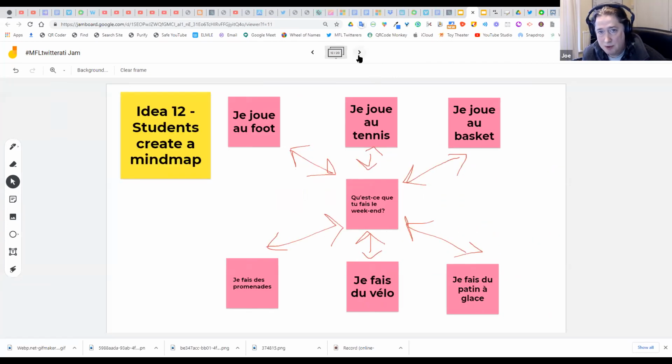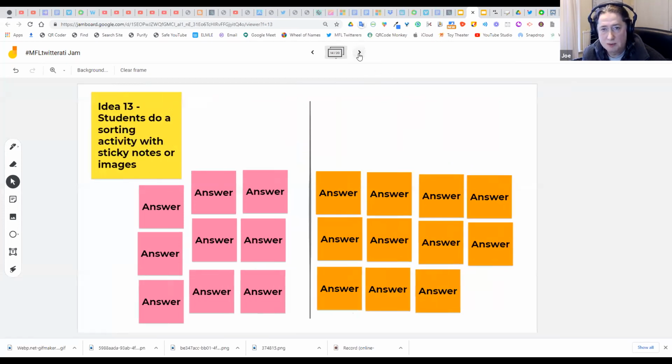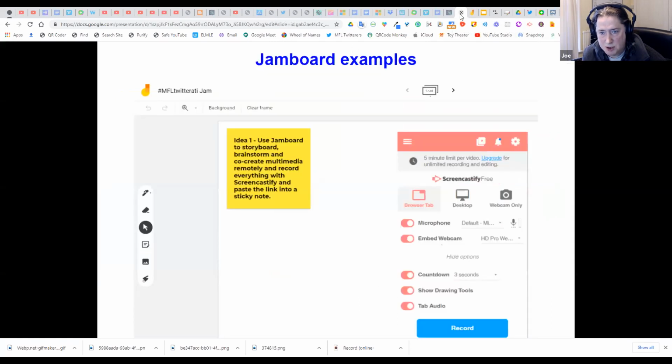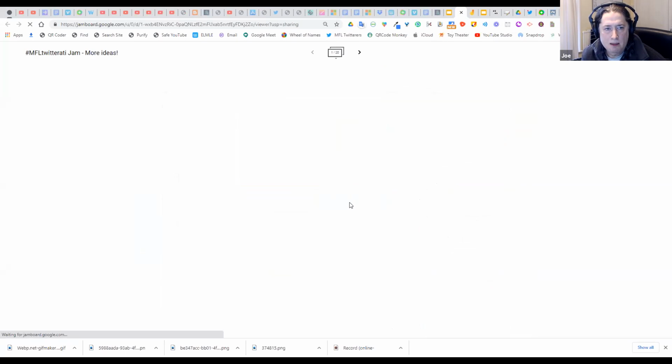That's just a mind map. Again, really, really simple to do. Sorting activity, maybe for a debate. So different points of view on either side. Again, screenshot of a text with the questions and answers, and so on and so forth. I just want to go back and show you the second one, if that's okay, because that's got a few more ideas. So that was the first 20.